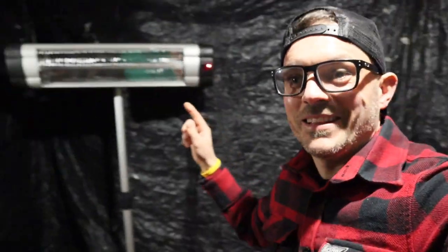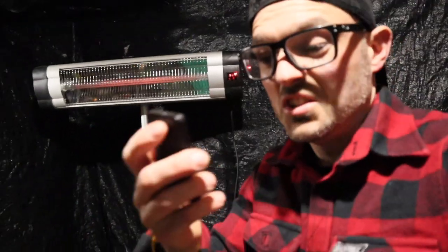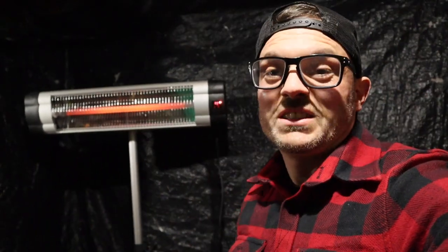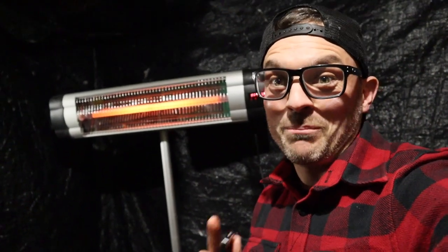But the biggest issue that I had when trying to paint it outside was obviously the temperature, and I believe this should help me out. It's got a few different settings. It starts at 650, program one, two, 1350. And if you want to turn it up and have max power, you can wang it up to 2000 watts. Now, I can feel the heat kicking out of that bad boy already.